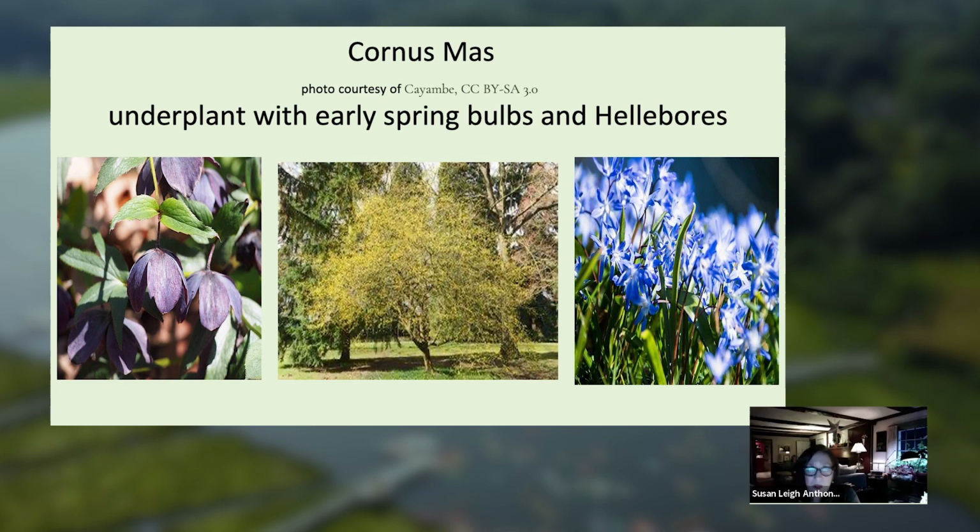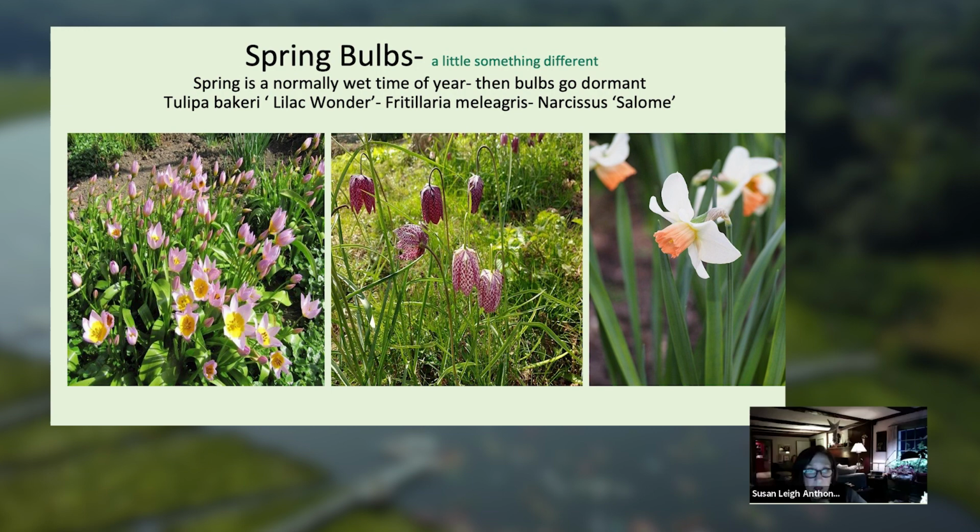Bulbs are so easy once you get them going. I do want to say that some bulbs are very attractive to deer and bunnies. I use Plantskydd. It's not poisonous or anything like that. It just smells awful to those guys. Because they really like tulips, really like tulips. And it's very maddening to come out and have them all eaten.